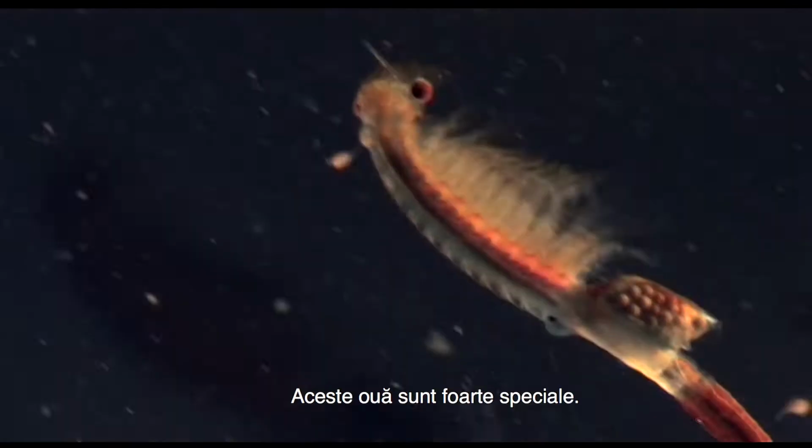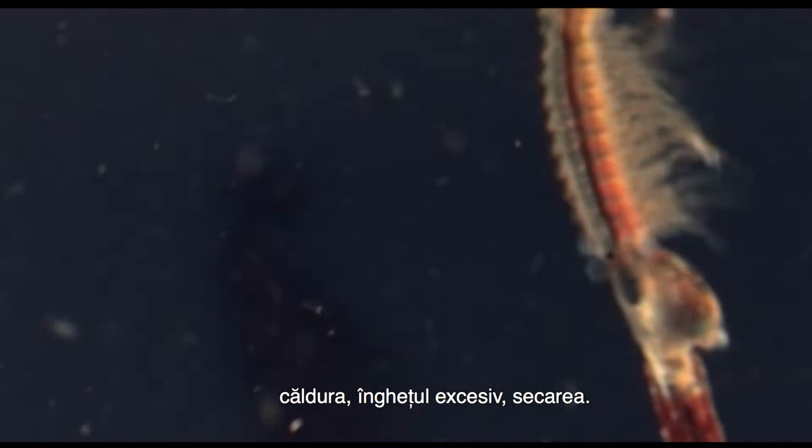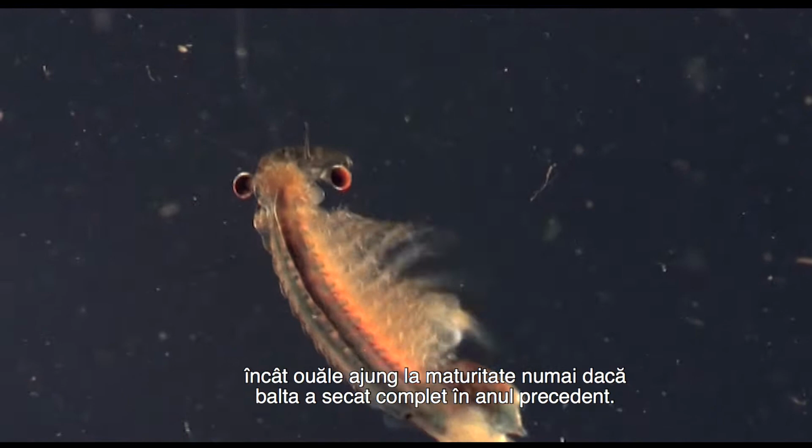These eggs are designed to survive many years in harsh conditions. They can withstand heat, cold, and dehydration. They've adapted so perfectly to temporary ponds that their eggs need the ponds to be completely dry in the summer, then refilled with water the next spring, so they can hatch.